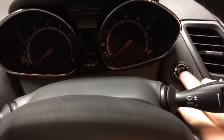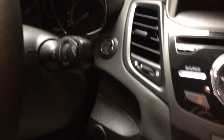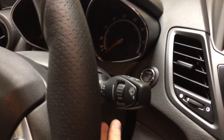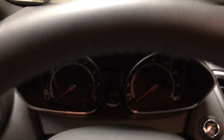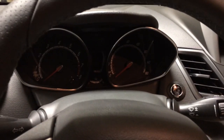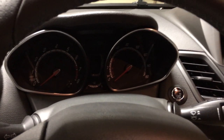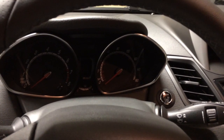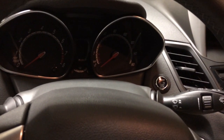But the start button is here. You can tell where the original keyhole for a Fiesta would go. I've actually seen some people that say, oh, this is cheap, they just put a plug in or whatever. I think it's great. Why come up with a whole new steering column when you can just plug it with a piece of plastic? Saves money. This is not a premium luxury car. It's a little fun hot hatch, and I don't mind compromises like that to keep the cost down.